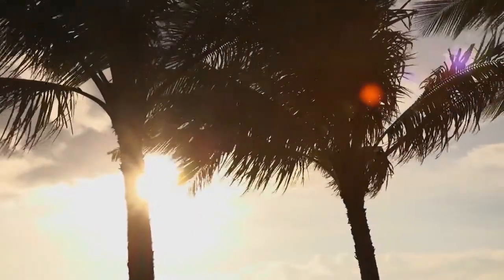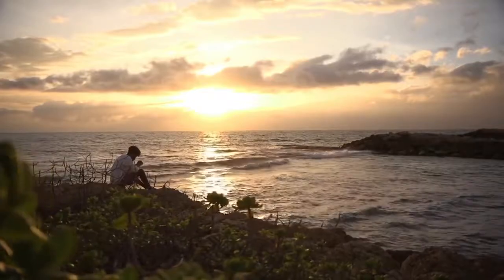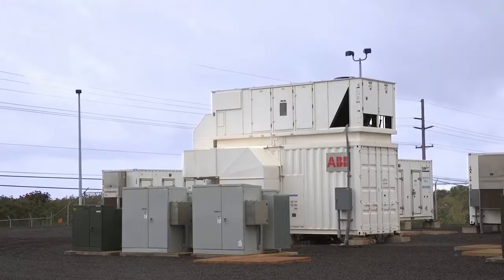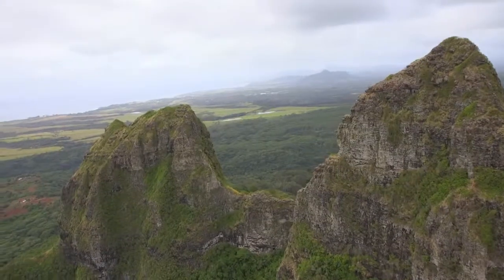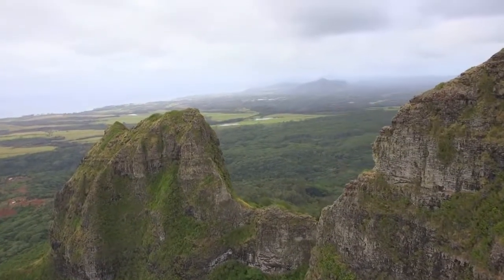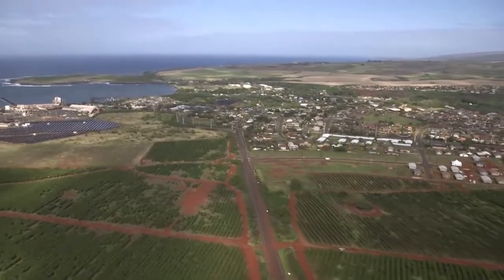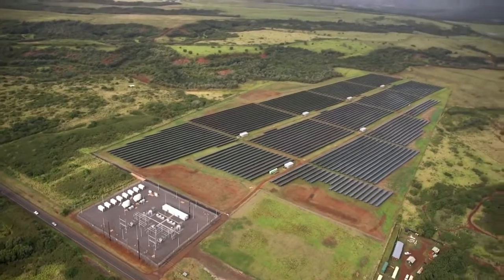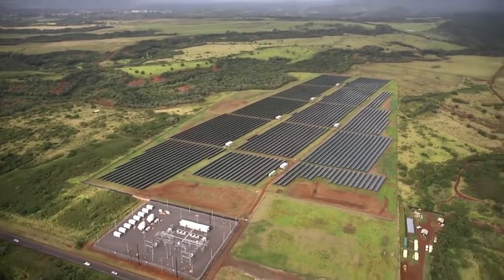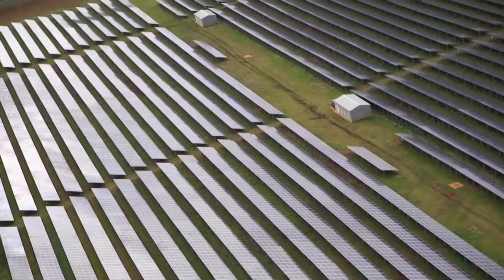And nowhere more so than here in Hawaii, which has pledged to generate 100% of its energy from renewable sources by 2045. And that's where ABB microgrid technology comes in. Until a few years ago, the Hawaiian island of Kauai generated virtually all of its electricity by burning diesel, which had to be imported at considerable expense. Now, solar farms like this one account for nearly half their power generation, saving money and cutting emissions.